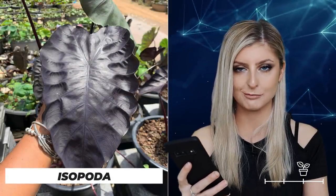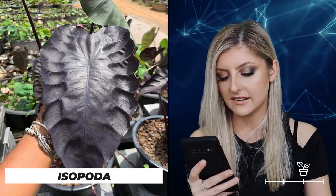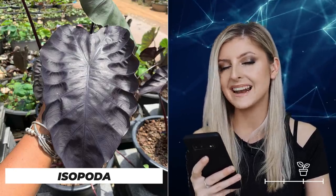So it's obviously similar to an isopod, right? I don't think it looks too, oh, on the eye. I think it looks okay, to be honest. It's the edge of that leaf, isn't it? That's obviously why it gets the name. It does remind me a little bit of a woodlouse, even though I don't think a woodlouse even looks like this, but that's the first bug it reminds me of.